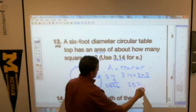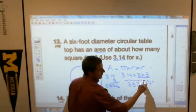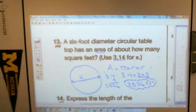Leighton, where did we go wrong? I times 3 times 3.14, and then I added another 3? It's all multiplication and it doesn't matter the order you do it, so do it whichever way is best and easiest for you.